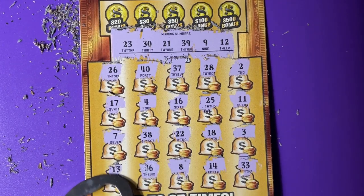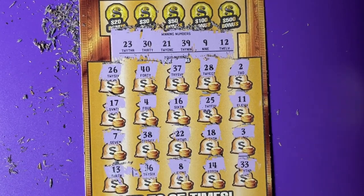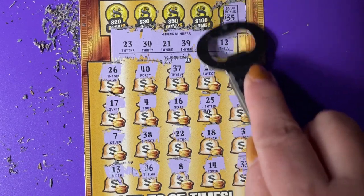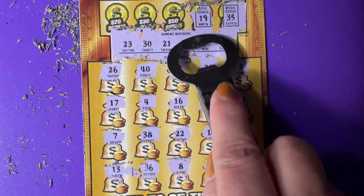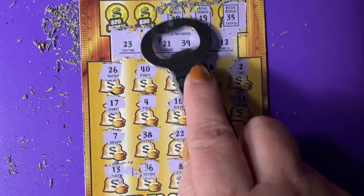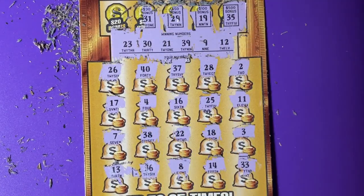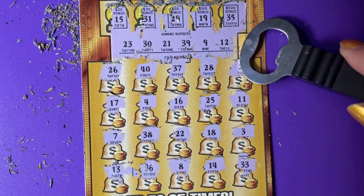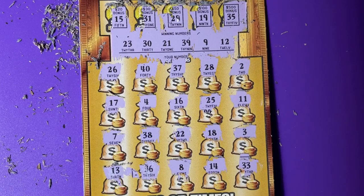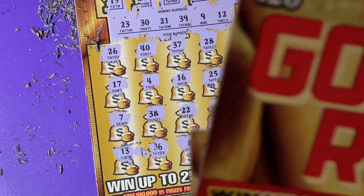Oh, it doesn't look like it. Not gonna be nice enough. Not the 13. Let's try the bonus. I never can find this one. Nope, that's a dud. Didn't get anything on ticket 12, but that's all right.